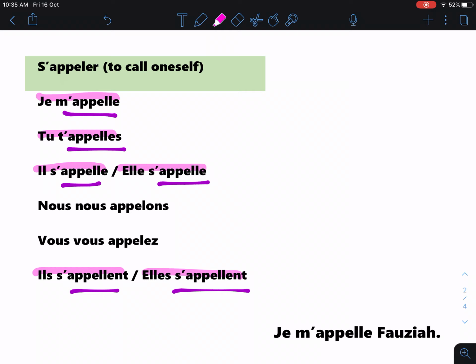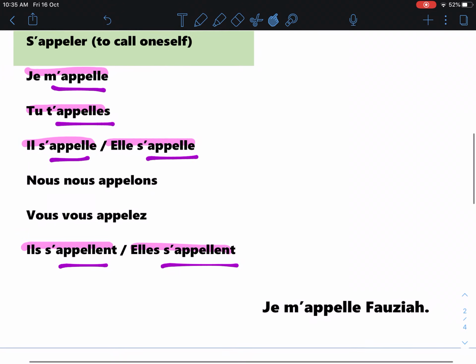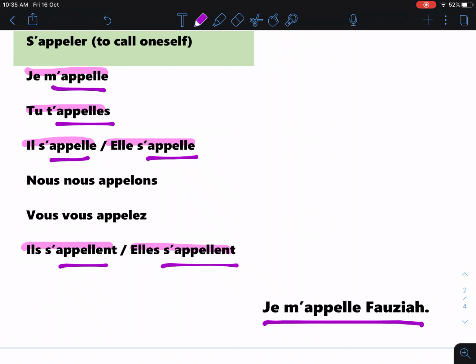Okay? Alright, now we can come up with a sentence. Okay? Je m'appelle Fauzia. Je m'appelle Fauzia, from the verb s'appeler. Now, je m'appelle Fauzia means my name is Fauzia in English.